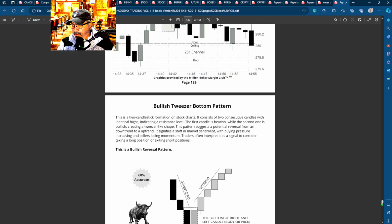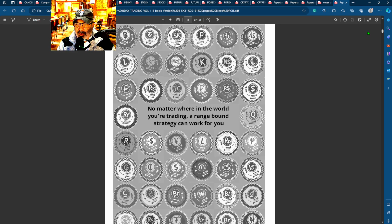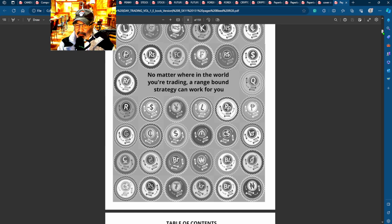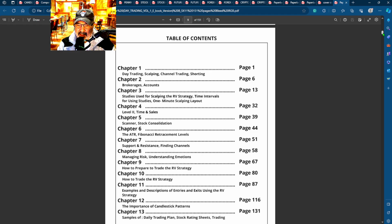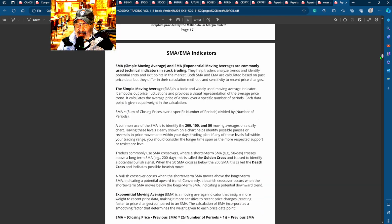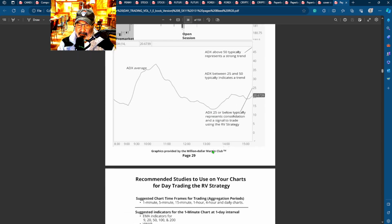It's all the way at chapter 13, but it has some ratings and flags here. It talks about the RV strategy and the $1 Million Margin Club and how it can be traded anywhere in the world. We have a lot of members from all over the world. Then these are the things it covers, which is really a step-by-step of understanding time and sales and consolidation and the different indicators you need to trade this strategy or a range-bound strategy, and then understanding your risk and emotions, and how to prepare. Then it literally walks you through how to set up your charts and then how to trade. These are all the different things it goes into. I'm not going to spend a lot of time on this because you can watch a whole video about it or just get the book.